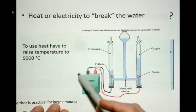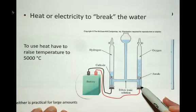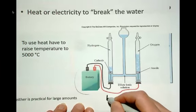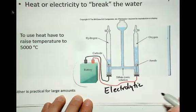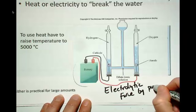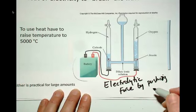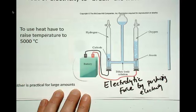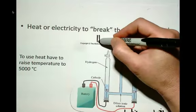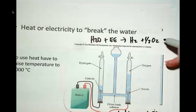With electrolysis, you use a battery and you separate the anode and cathode in the battery, and this type of electrochemical cell is called an electrolytic cell instead of a voltaic cell. In this way, you force a non-spontaneous reaction to occur by pushing electricity through the reaction. So it's sort of the opposite of a galvanic cell or a voltaic cell. You're pushing the electricity and you're forcing a reaction that's non-spontaneous to occur. It's water plus electrical energy in the form of electricity to give the hydrogen plus the oxygen. Okay, so it's a way to do it.